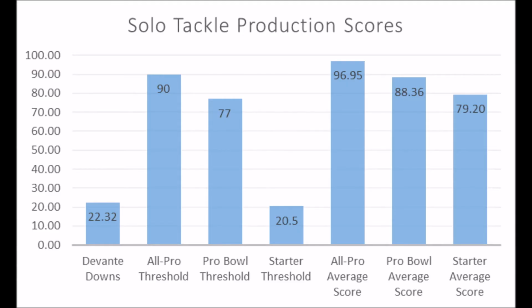And lastly, we get to Devante Downs, linebacker out of California. His solo tackle production score was 22.32 out of 100. Doesn't hit the 90 percentile, or 77 percentile production area. And the starter threshold is 20.5, but the average starter score is 79.20 out of 100. And there's no athleticism testing for Devante Downs at his pro day or combine. He wasn't invited to the combine. So ultimately, not a lot to really go on here in terms of projection, but we'll see what happens.